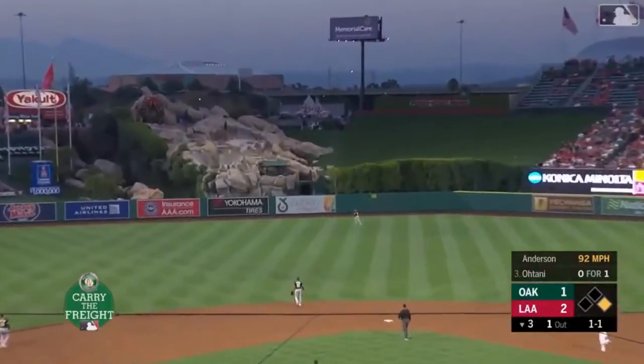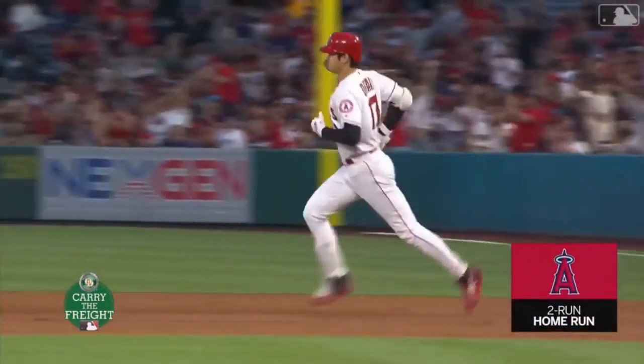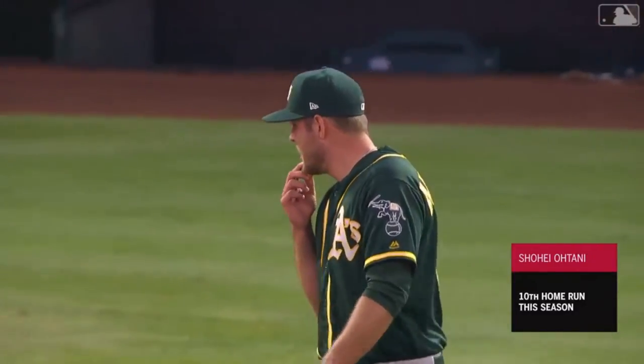That's out towards center field. Laureano racing back. Track, wall, gone! Big fly, Ohtani-san! A two-run shot, it's 4-1 Halos.